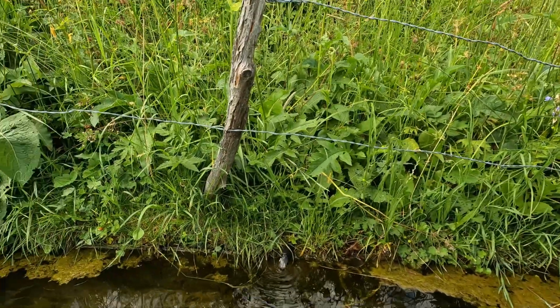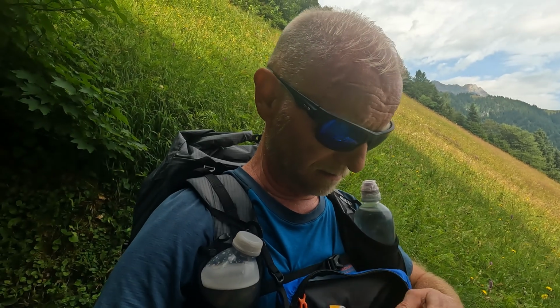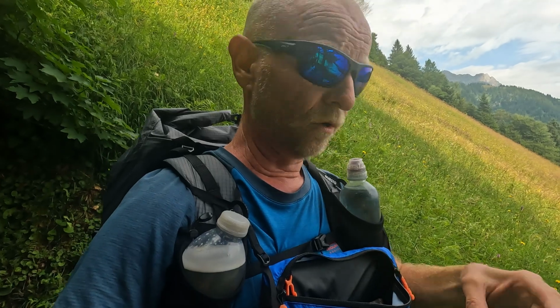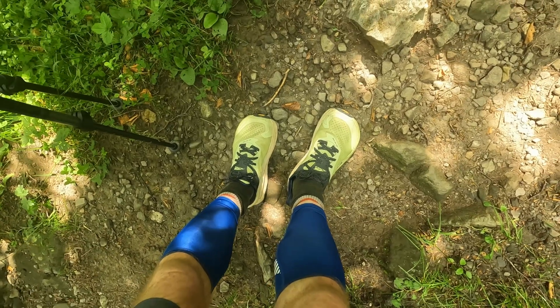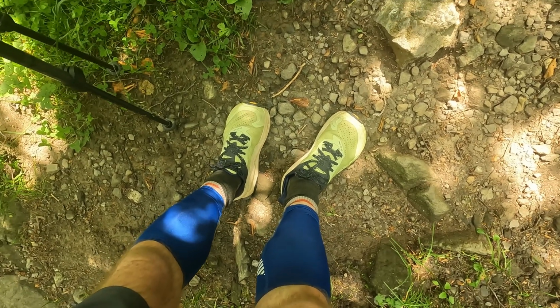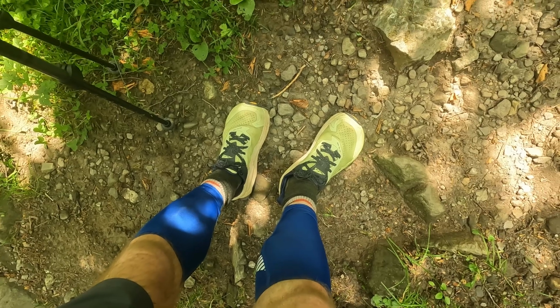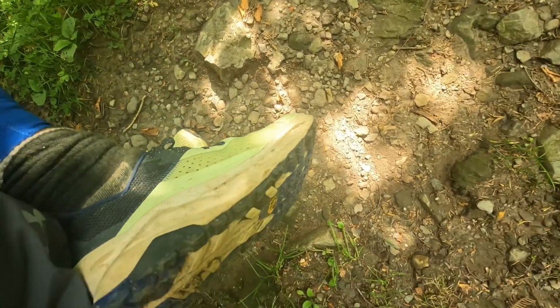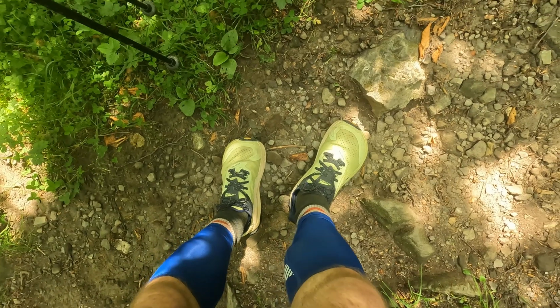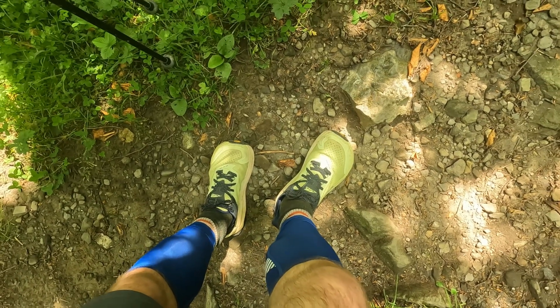Good times. I think I'll have a real Turmat blueberry protein bar now. And carry on. Well, these trail runners are a game changer. Like I said on one of the other videos, they're the Ultra Olympus 6. They've got Vibram Mega Grip soles. Game changer. I never thought I'd wear trail runners on a hike, but brilliant.